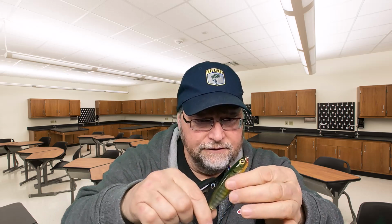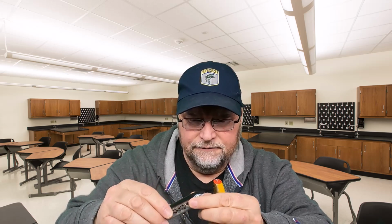So some of these other lures that walk but also spit and pop, like the Lucky Craft Gunfish here, won't be included in this because it's more than just a walking bait. It also spits and pops. The same thing for the Chuggin' Spook, for example. So those are not included in this ranking. It's just going to be purely baits that walk.